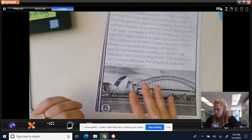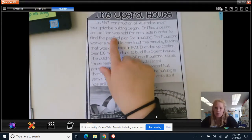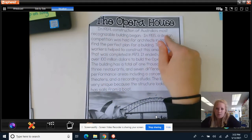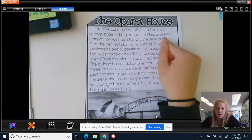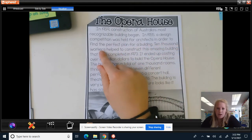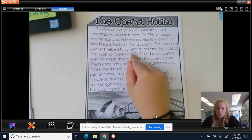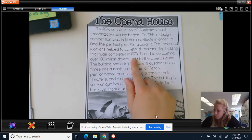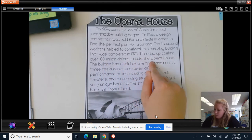Okay, page 5, the Opera House. Make sure that you're on the same page and you're following along. In 1959, construction of Australia's most recognizable building began. In 1955, a design competition was held for architects in order to find the perfect plan for a building. 10,000 workers helped to construct this amazing building that was completed in 1973. It ended up costing over $100 million to build the Opera House.